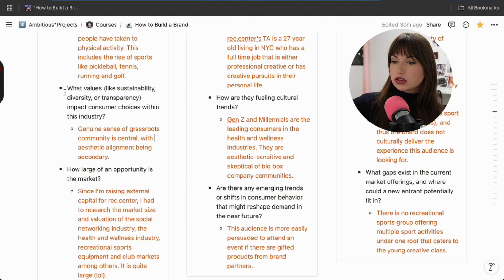The last question in culture is, how large of an opportunity is the market? This is a great question to ask when you're looking for analytics and data points. Anything numerical is going to be really helpful in answering this question. I didn't bring any into the examples for Rec Center, but again, I'm raising capital for Rec Center, so it's imperative to have statistical evidence and numbers backing up the argument. So this is the size of the fitness and wellness industry. This is the number of Gen Z and millennials fueling that industry, and so on and so forth.